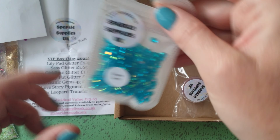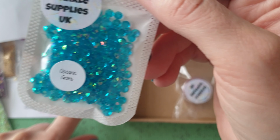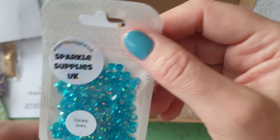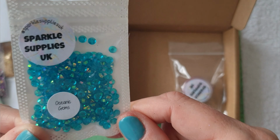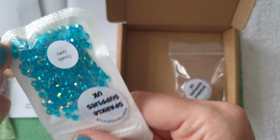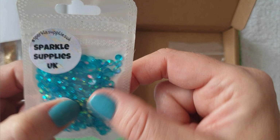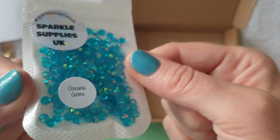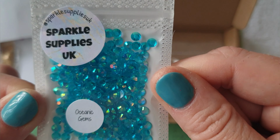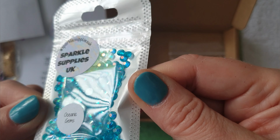Next up, we have some Ocean Gems. These will be £3.69 when they're available on the website. Oceanic Gems, look at the blue in that. Oh, that's my favourite colour. That is gorgeous. I like turquoise blue in that shift. Oh, those are so beautiful. Oh, I do really like those.